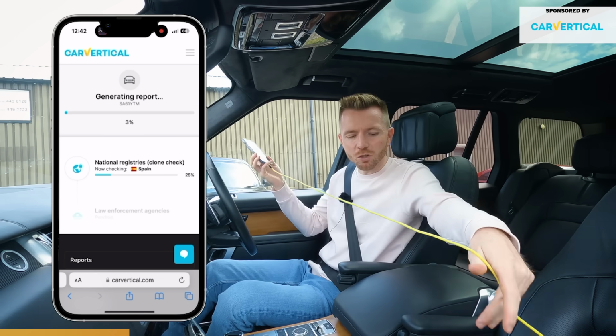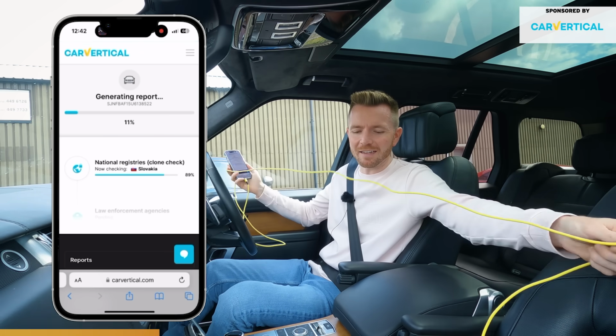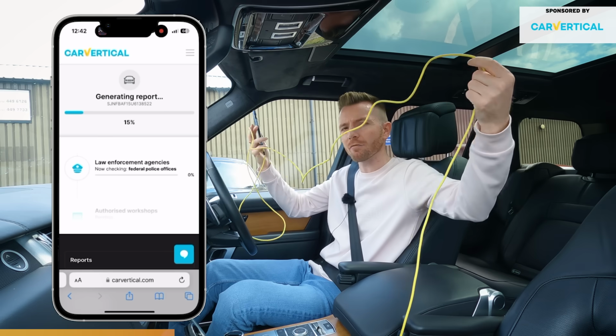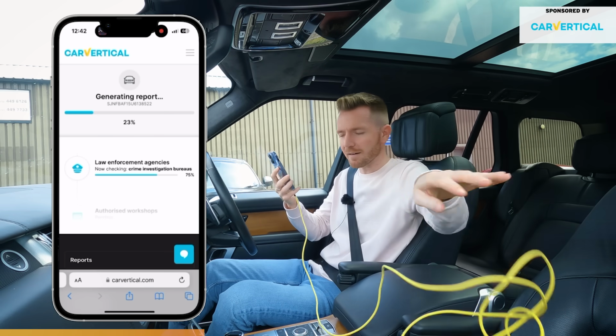I really need to buy a shorter lead. I got caught short one time and had to buy an emergency lead from a petrol station, and I got a 3-metre long one. You ever seen something so ridiculous? I could plug it in next to my bed.